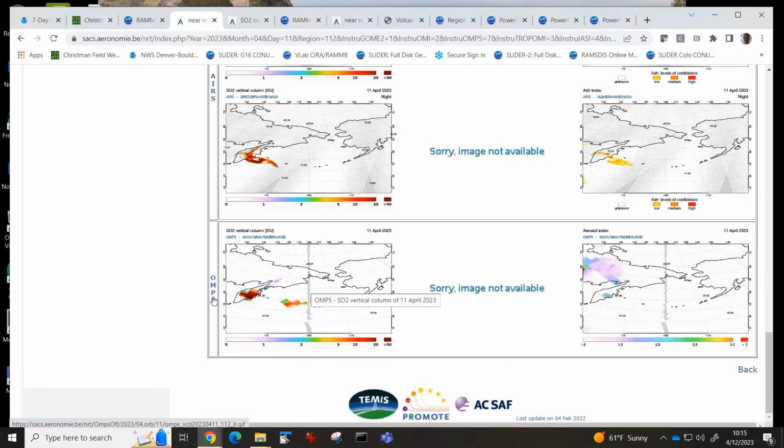Okay, yeah, it was shown like OMPS is on the JPSS satellite. You can see here that the footprint is bigger.